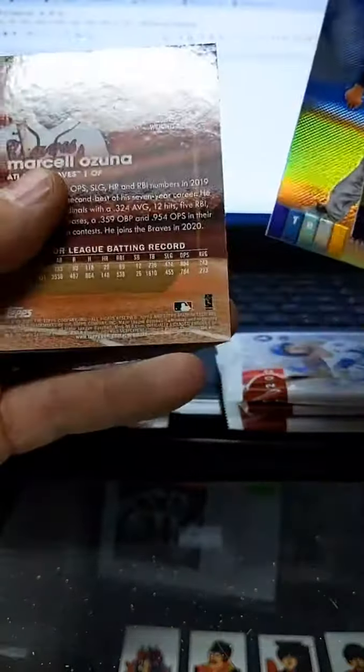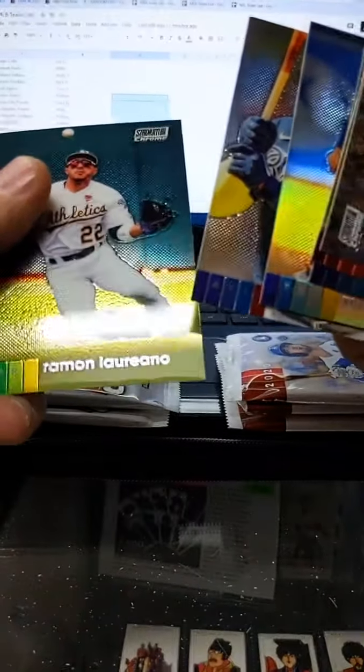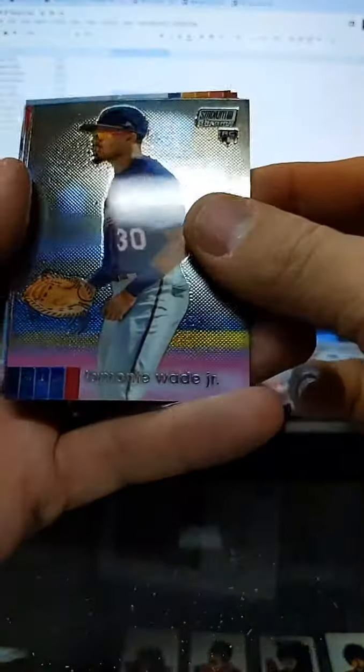Marcell Ozuna, and Ramon Laureano, rookie. Come on. Don't yawn yet too hard, you guys. It's going to get better here.